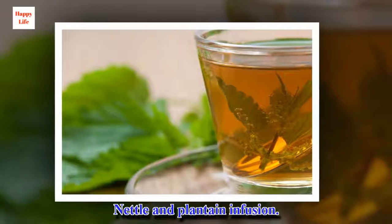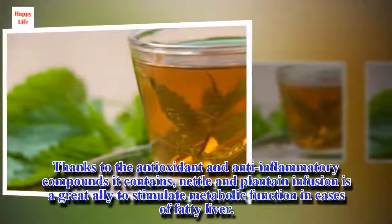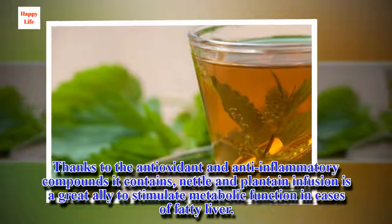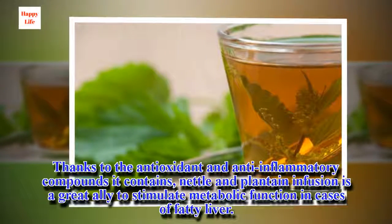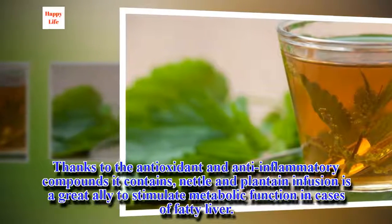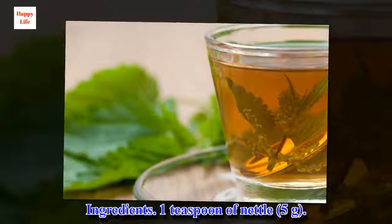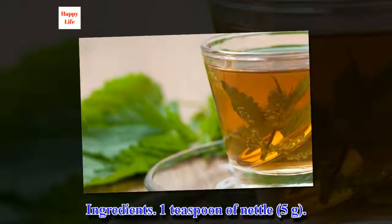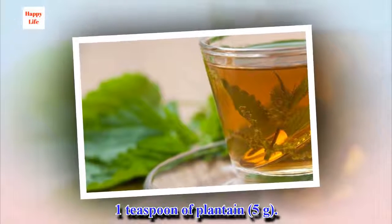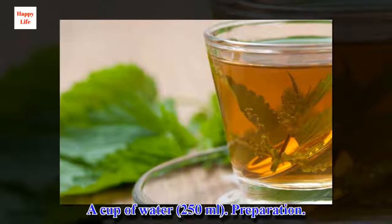Nettle and plantain infusion. Thanks to the antioxidant and anti-inflammatory compounds it contains, nettle and plantain infusion is a great ally to stimulate metabolic function in cases of fatty liver. Ingredients: 1 teaspoon of nettle, 5 grams. 1 teaspoon of plantain, 5 grams. A cup of water, 250 milliliters.